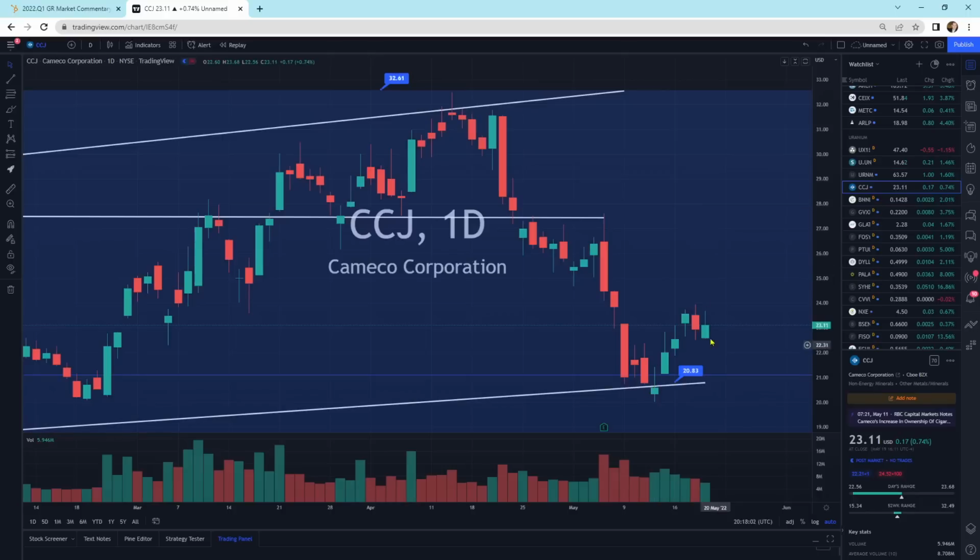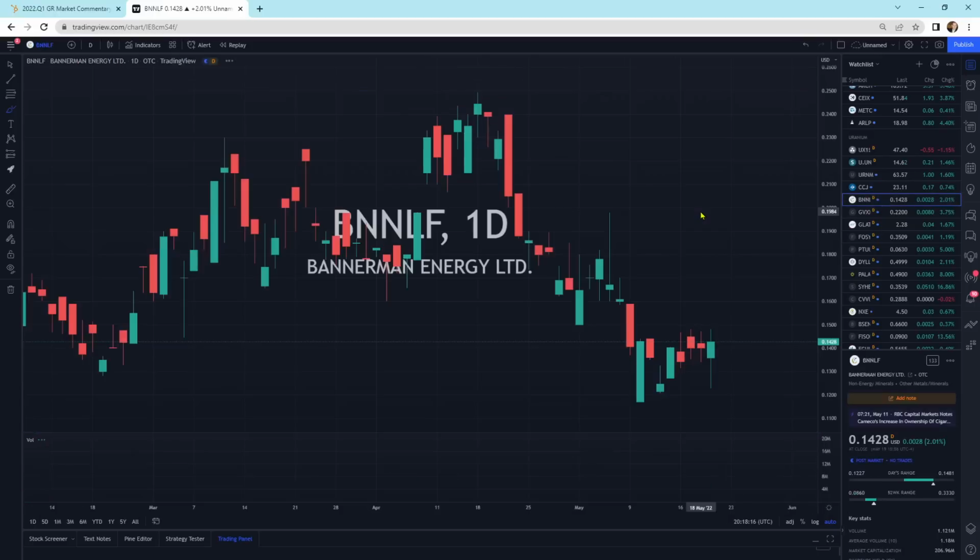And Cameco's looking good here. I like the way that this looks. We've got that nice bounce and then the slow leak off, and then we usually run. I see that all the time. So it's looking good. We've got a kind of bullish, piercing-ish type pattern, looking good.